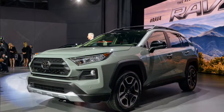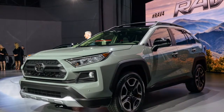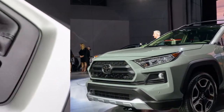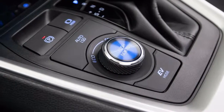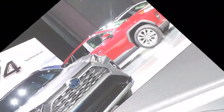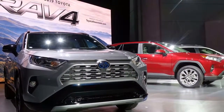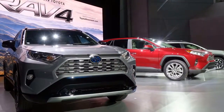Could the 2019 Toyota RAV4 be the most vital car of the New York International Auto Show this year? An overwhelming duty laying on the shoulders of Toyota's top-rated little SUV, yet something that the car, now in its fifth generation, is presumably up to handling. It's the most popular model in the automaker's lineup, after all.